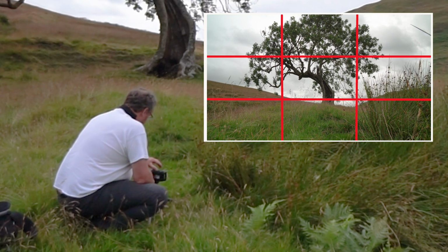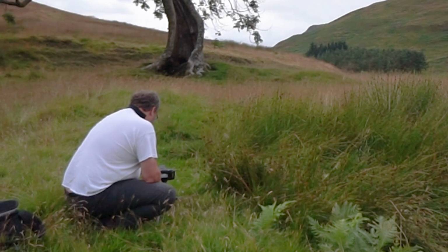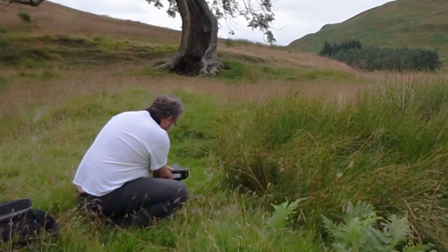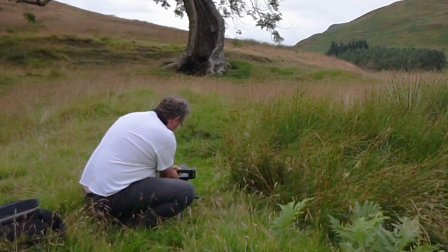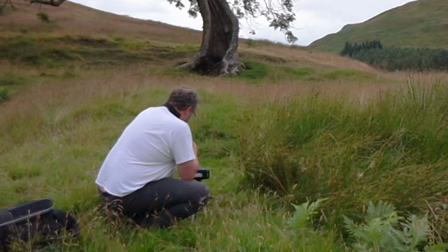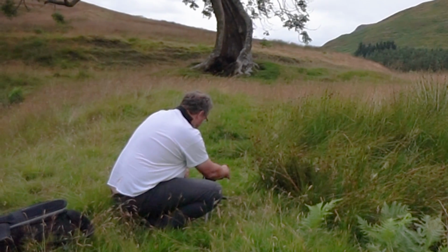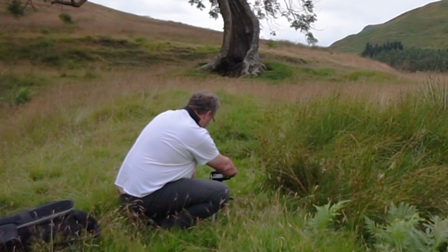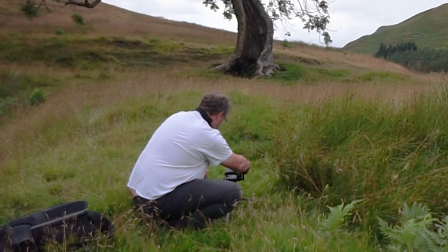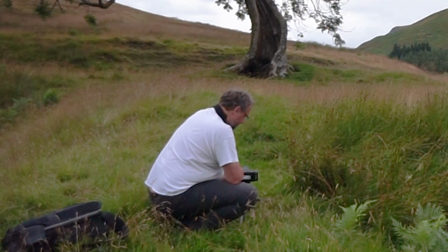Alright, so without any further ado, let me switch that off, like that, and I'm back to seeing the tree as it is. Let me just raise that ever so slightly. About there, yeah. Okay, and that's it. I'm just going to focus on the tree. I'm setting it to F13 because I want everything in focus again. Maybe I'll take it down to F11. Focusing on the tree, like that. And I shall just grab the shot, 1, 2, 3, click.